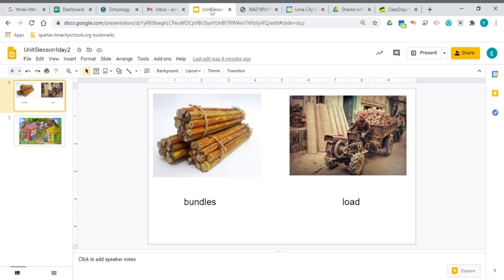Now, before we get started, let's take a look at our vocabulary. All right. So the first vocabulary word is bundles. Bundles. It means a number of things tied together. And in this story, there'll be bundles of sticks. All right. And the other word is load. Load is something that's carried by a wagon or a truck. In this case, I think this is a tractor. So this is the load of bricks, and there'll be a load of bricks in our story.